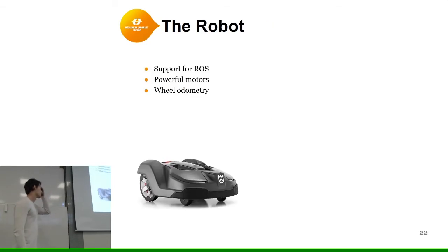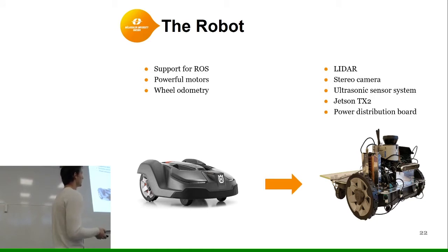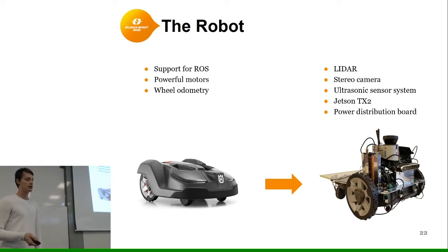So this is what we started from. We have a Husqvarna Automower, which has support for ROS, has powerful motors, and can carry a heavy load. It also has wheel odometry, which we will use. And this is what we have built. We have put on a LiDAR, a stereo camera, and an ultrasonic sensor system around the base of the robot. As a main computer, we have a Jetson TX2. And we also manufactured a power distribution board to distribute the power from the batteries to all these sensors.